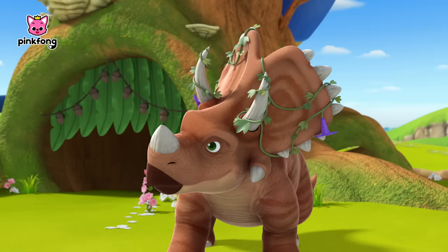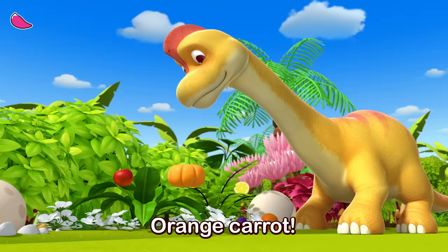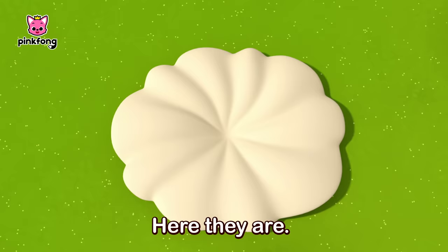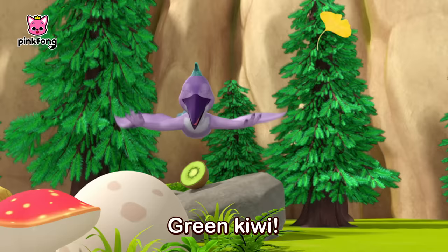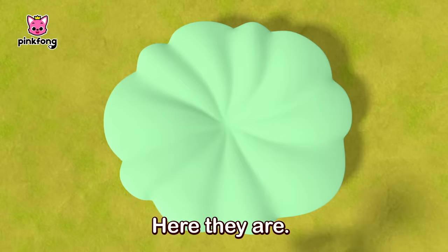Let's go find the secondary colors. Orange. Orange color, orange color, where are you? Orange carrot, orange pumpkin. Orange, orange, orange. Here they are. Green color, where are you? Green grass. Green kiwi. Green, green caterpillar. Here they are, here they are. I love green.